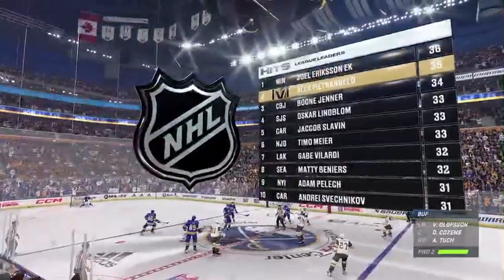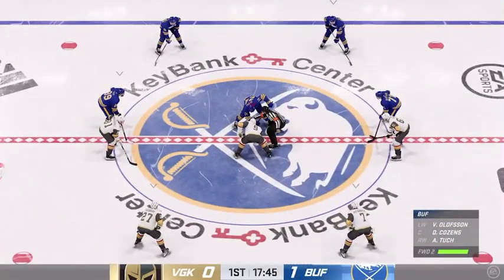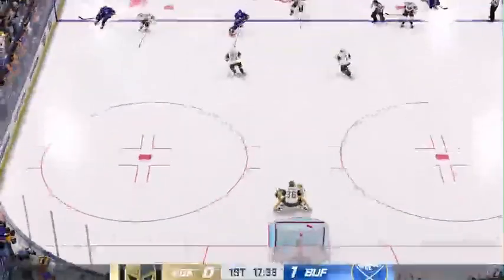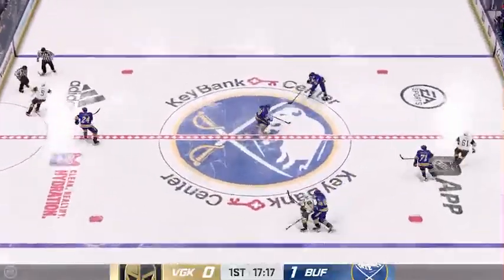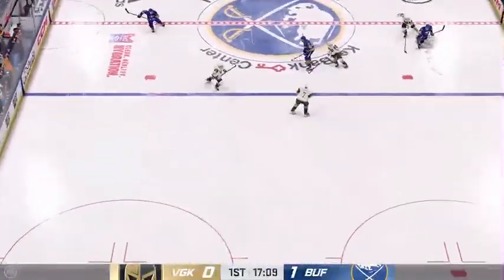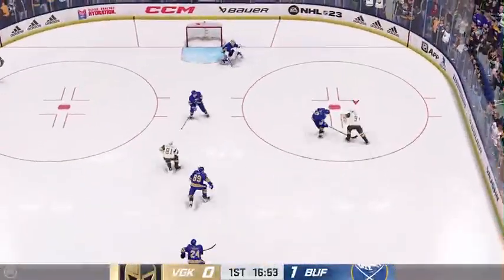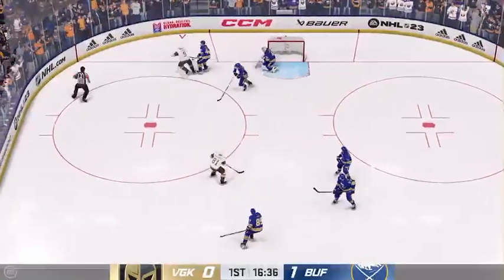You'd like to start quickly. This is about as perfectly as you can. At home, crowd behind you, and an early lead. Cousins wins it in the dots, and uses the length of his stick to knock that puck away. Now that pass doesn't go. Here's a chance! Oh, he had the answer on that one!